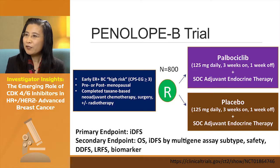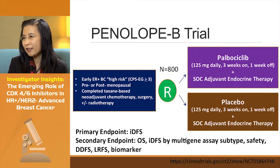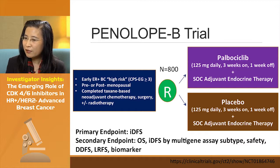The PENELOPE-B trial is a trial examining the effects of CDK4/6 inhibitors after standard neoadjuvant therapy. What are the inclusion criteria for that trial? So the PENELOPE-B trial is examining palbociclib in patients who have undergone neoadjuvant treatment that contained a taxane regimen, and they randomize patients to receive either palbociclib or placebo in combination with the standard of care of hormonal therapy. They select patients who have high-risk features based on the residual cancer characteristics.